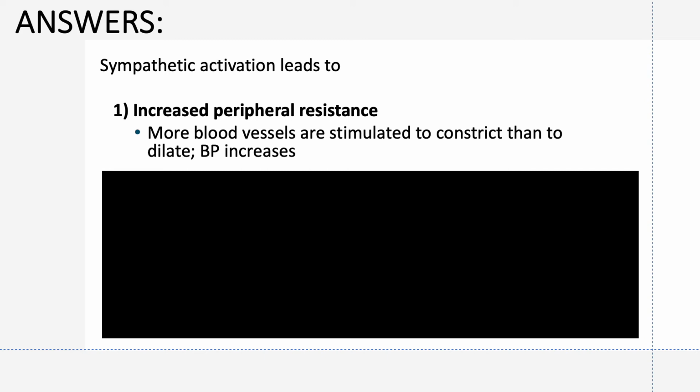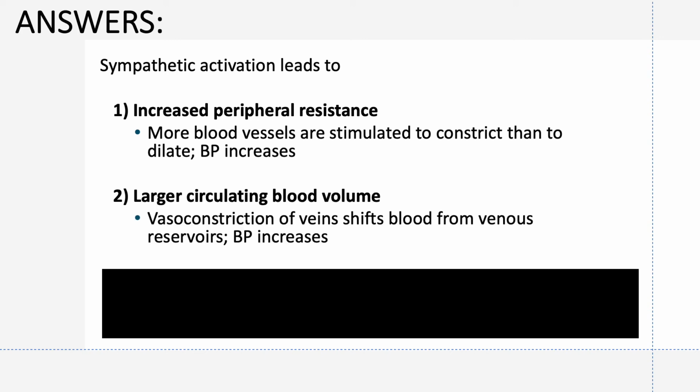The next item was your circulating blood volume and how that could change given a sympathetic response. And what we find is there'd be a larger circulating blood volume. And the reason for this is that vasoconstriction is going to move blood out of those venous reservoirs. Remember we said your veins, one of the things they can do is act as a reservoir for blood. So with vasoconstriction, we're constricting those, pushing blood into circulation. Your circulating blood volume is going to increase, and that's going to also increase your blood pressure.